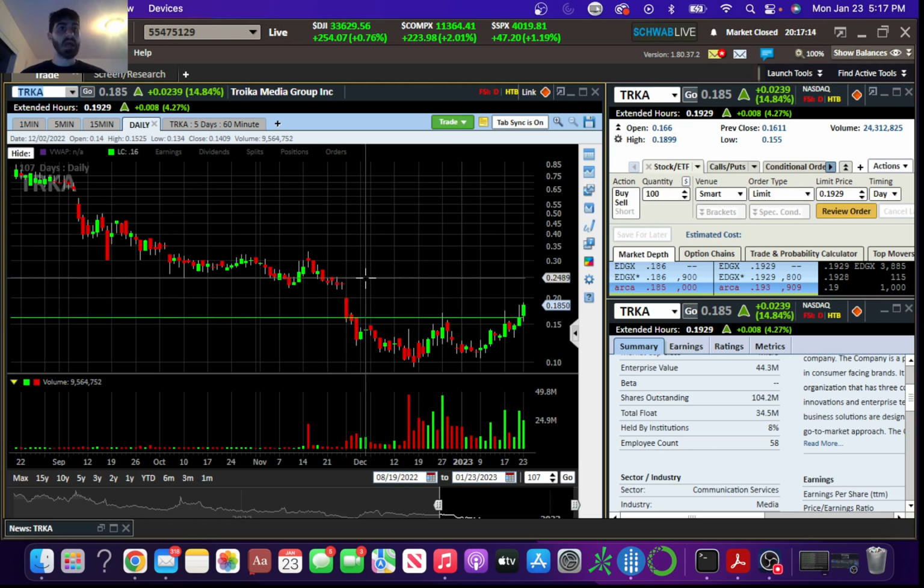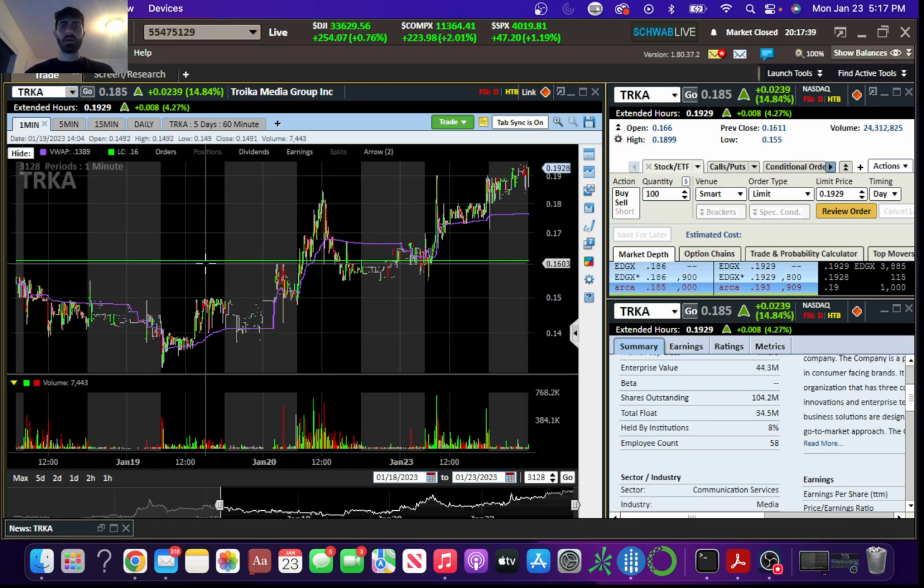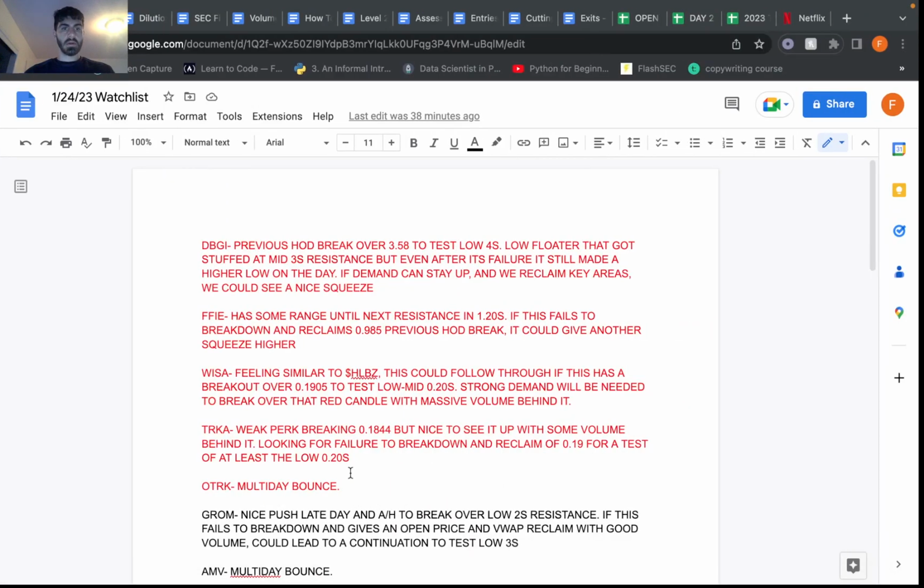So this thing does have some range, I think, but gotta wait and see how this resistance holds. Right now, it's having a hard time really breaking past this mid 17s area. So just gotta keep an eye on demand. That's gonna be the key. That's what drives prices higher. It can keep failing to break down all it wants, but if there's no demand, there's no play. So keep an eye on TRKA for a continuation.